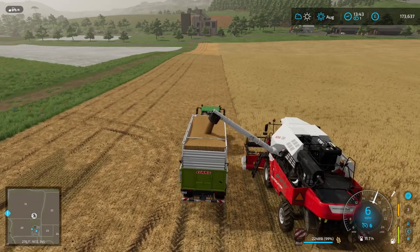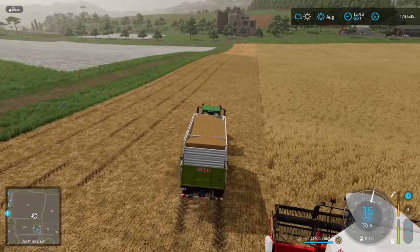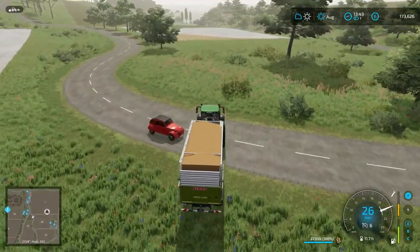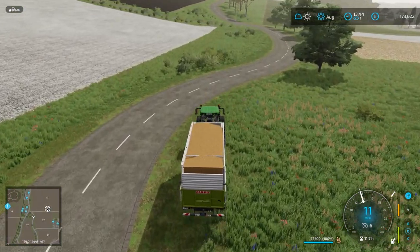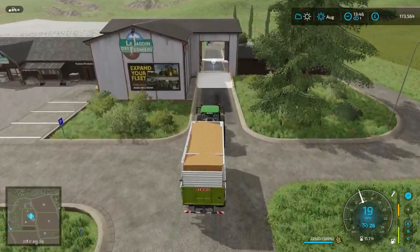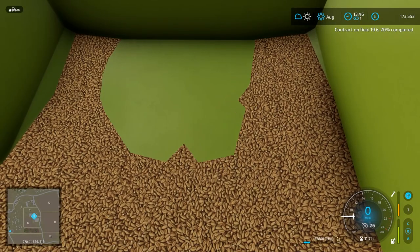We can fill up our trailer till it's full. There we go. And from here, we can go and sell. You need to slow down, boy. He was proper doing some men, wasn't he? Now, at least we'll know just how many trailer loads we'll need to fulfill this contract.